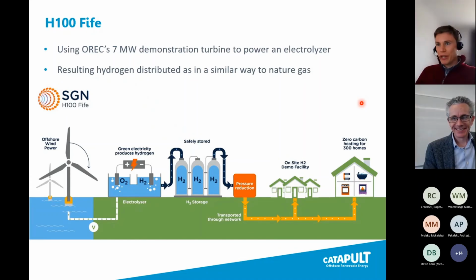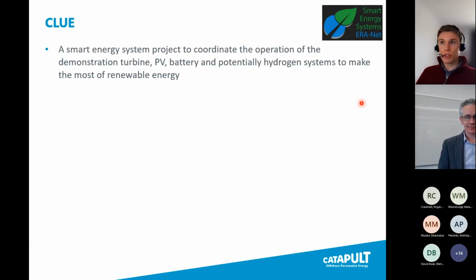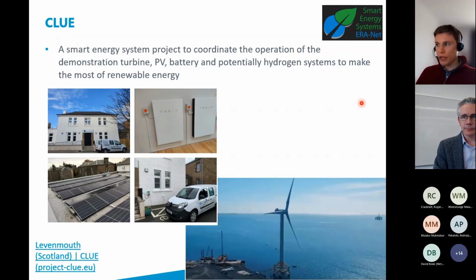So it's this kind of picture here, and we're looking forward to producing some hydrogen with the turbine. We're also involved in the CLEAR project, which is the Smart Energy System project, looking to coordinate the operation of the demonstration turbine I just mentioned, PV, batteries, and potential hydrogen systems to make the most of renewable energy. So we've got PV installations on community centres and some batteries, and the turbine, and we might get access to a hydrogen system when we're looking to orchestrate those as best we can.